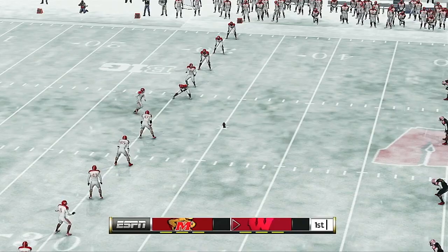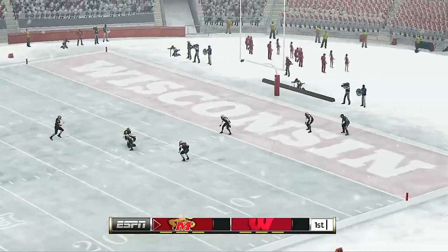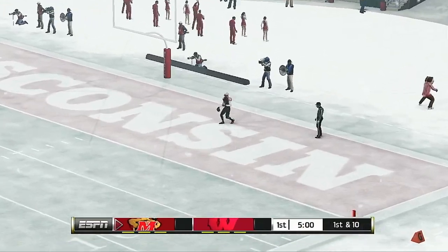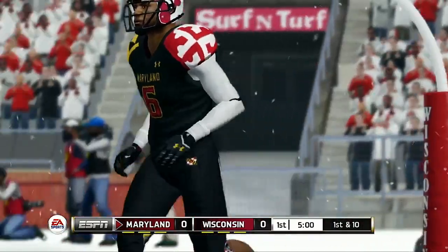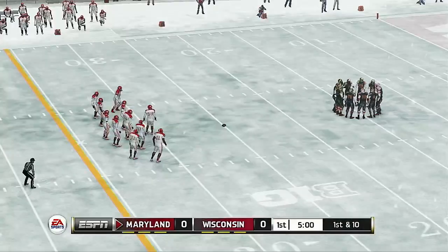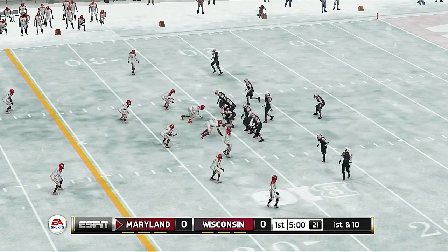And the fans are on their feet awaiting the start of this game as the players line up for the kick. Excellent kick. This one's going to be down in the end zone for a touchback. Now the offense gets ready to take their first crack at it.